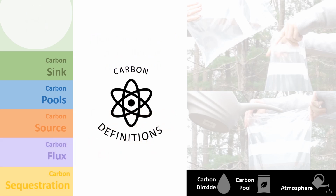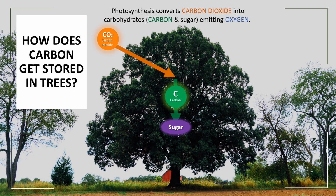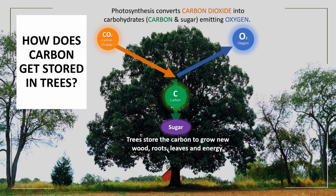Now that we have a pretty good understanding of the terminology, let's jump right into it. Trees obtain carbon from the atmosphere through the process of photosynthesis. In photosynthesis, plants take in carbon dioxide, create carbon-based sugars or carbohydrates, and then release oxygen back into the atmosphere. Trees then use these sugars to grow their trunk, their branches, roots, leaves, and all of their other parts. Wood is an amazing carbon sink. About half of the dry weight of a tree is made up of carbon that was removed from the atmosphere.